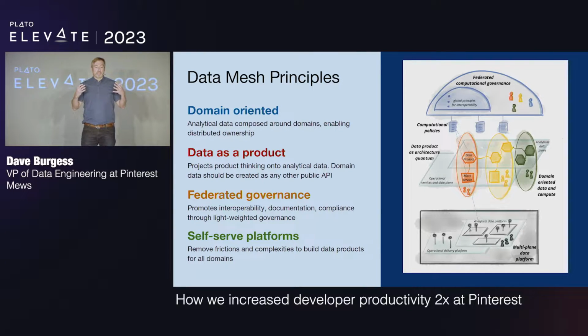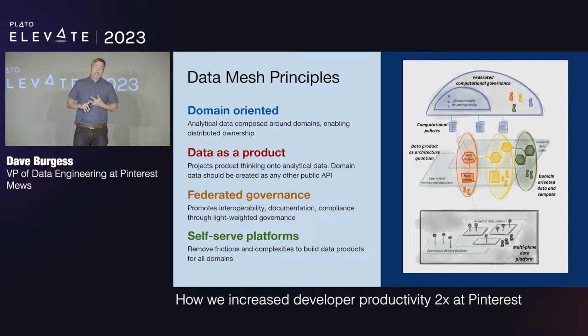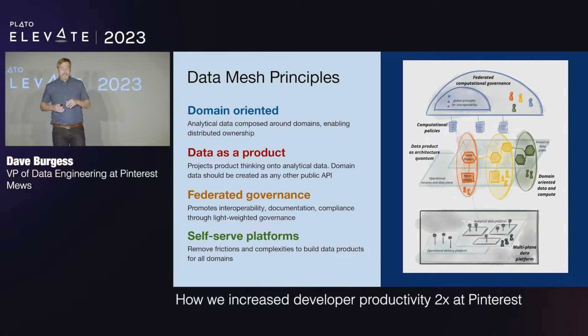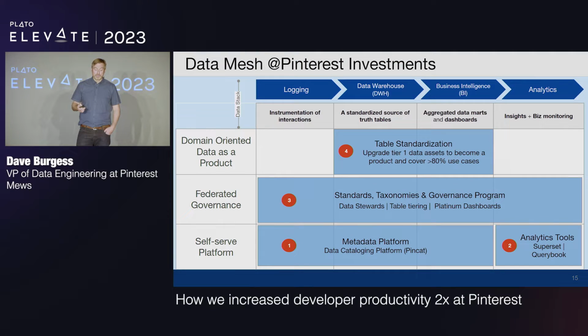We also wanted to have data as a product. So highly validated, trustworthy data that you can access through APIs. There needed to be some federated governance, because when we do experiments in production, and we're doing 1,000 experiments in parallel, we're measuring about 1,000 metrics at the same time, where we need to look at what's the impact on engagement, what's the impact on ad revenue, as well as a whole variety of other things. And so we needed some lightweight governance across that, and be able to join the data across these different domains. We also wanted self-serve platforms so that developers could quickly go and get the answers that they wanted and produce the insights they wanted and discover the data without having to even go and talk to someone else.